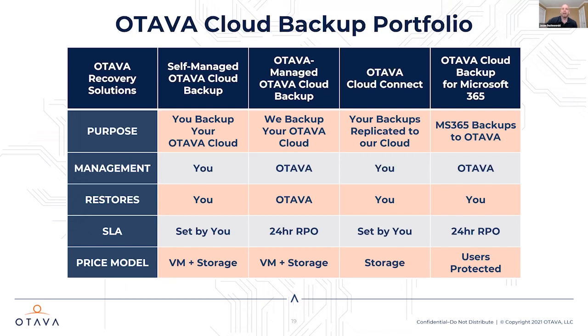Finally is the 365 backup, right? So Exchange Online, SharePoint, OneDrive, Teams data, protecting that data. We handle the backup for you, where we give you the control for all the restores. There's a lot of different ways to restore, and a lot of different ways to search through the data. Any kind of legal hold, those types of things are all handled by that solution. Again, that's a Veeam powered solution, with a simple per user protected price model. So real quick and dirty there on the backup.